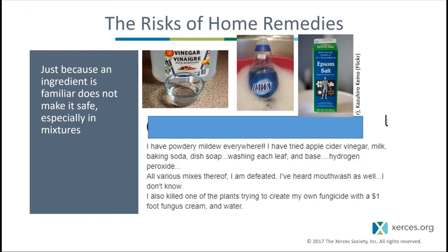And this mixture can be concerning for use around butterfly host plants or even for general home garden use. Just as an example, dish soap can affect a lot of things that it comes into contact with. Using a dish soap spray on your plants to kill an insect or fungus can also break down the plant's natural oils and waxes on their leaves and make them more vulnerable to other kinds of infections. So weakening that plant might make it more vulnerable down the road.